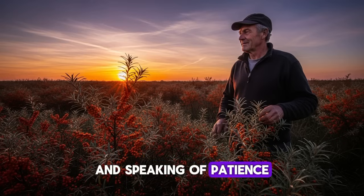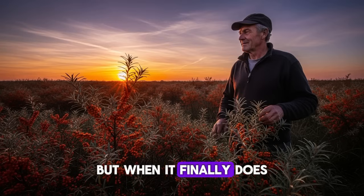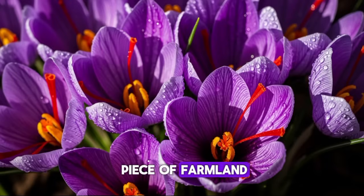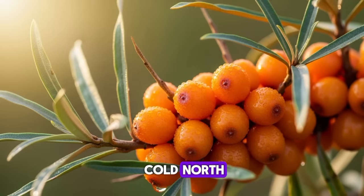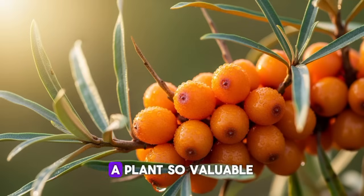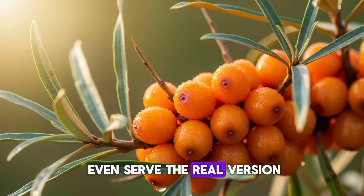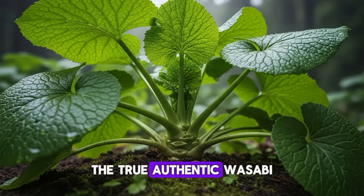And speaking of patience, our next plant takes years to mature, but when it finally does, it can be worth more than a small piece of farmland. If saffron is the luxury spice of the drylands and sea buckthorn the survivor of the cold north, then this next crop is the hidden jewel of the shade, a plant so valuable that most restaurants don't even serve the real version. Let's talk about Wasabi Japonica, the true, authentic wasabi.